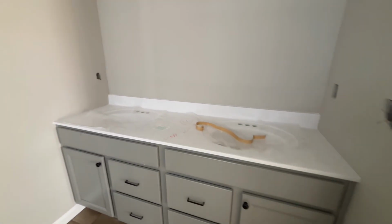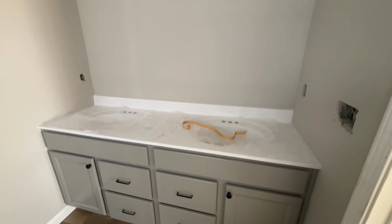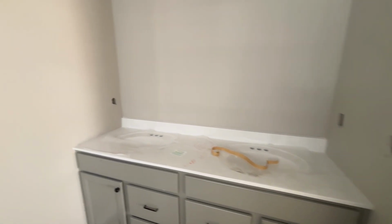There's your vanity area. I think the vanities are a little bit bigger on the other two that we looked at, but still a decent size bathroom. Here's your closet. Ooh, it's dark. I don't think the electric's on in here. We'll come around here.